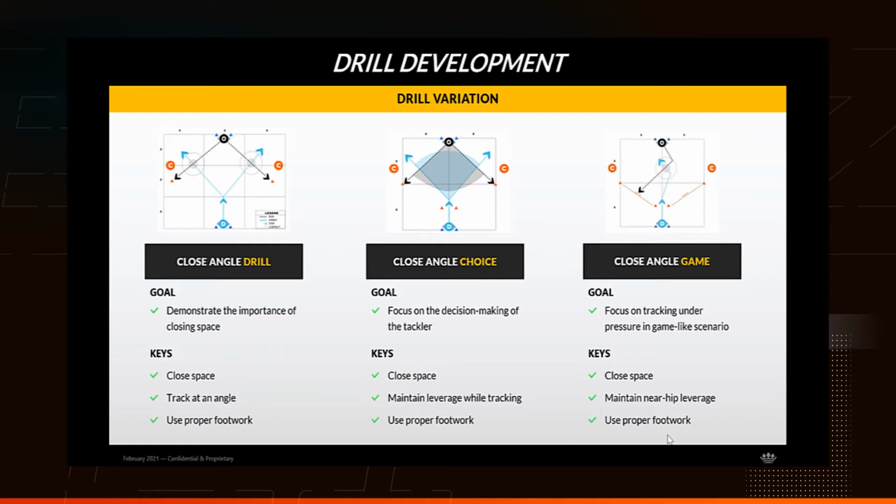The next step in our drill development is drill variation. This is where we can essentially take the same setup of a drill without having to change anything. We can change the focus to focus on different parts of the technique. In the closed angle drill, we have a full evolution from closed angle drill to choice to game.